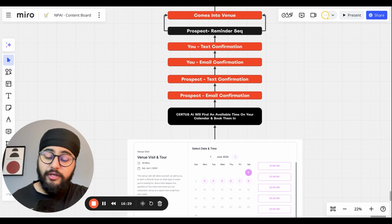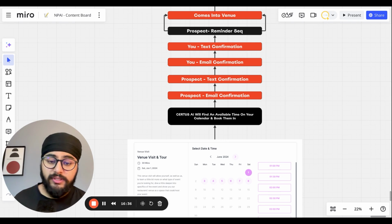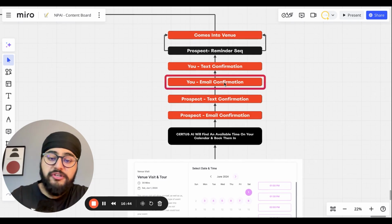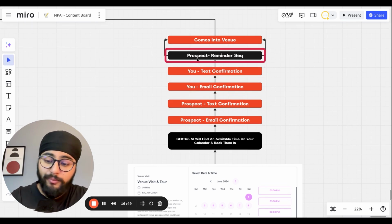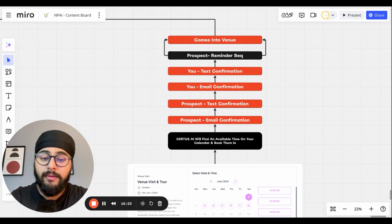For our clients, when they join on with Certus AI or when they use Certus AI in their business, we give them a full dashboard that basically shows them all their call metrics, how many calls have been done, how many venue visits have been booked, etc. And so we have the email confirmation sent to you and your managers, the text confirmation sent to you and your managers. We have a prospect reminder sequence where we send emails and messages to these prospects in order to remind them of their venue visit.